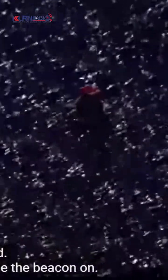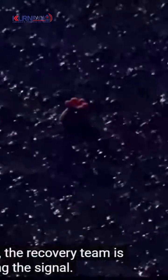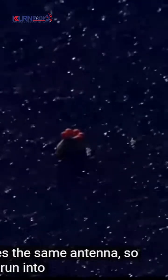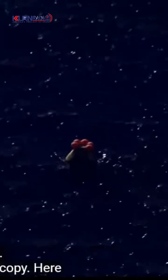Integrity, Houston, for SAR beacon and radio. SAR beacon is on 406, and we're powering the radio now. Go ahead. We see the beacon on. However, the recovery team is not seeing the signal. Your SAR radio uses the same antenna, so you may run into trouble with the radio. Okay, copy. And we are also powering up the sat phone now.